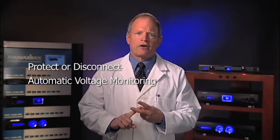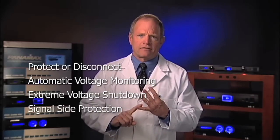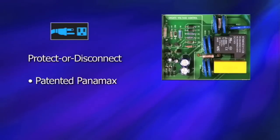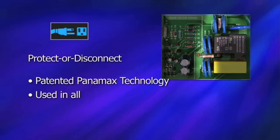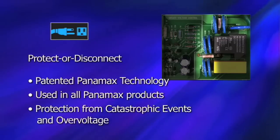In the following segment of the program, you will learn about 4 types of surge protection technologies offered by Panamax: protect or disconnect, automatic voltage monitoring, extreme voltage shutdown, and signal side protection. Protect or disconnect is a patented Panamax technology that is used in all Panamax products. It offers catastrophic and overvoltage surge protection by disconnecting the connected equipment.